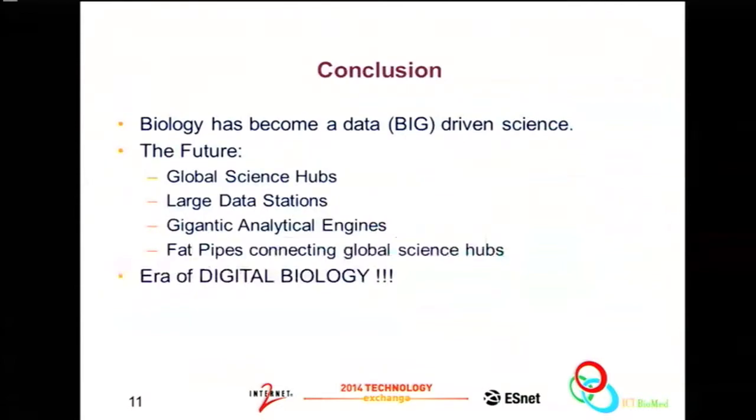So I'd like to conclude my brief talk, which I call: biology has become a data-driven science. I would say, in fact, a big data-driven science. The future is really very bright, where we need to establish global science hubs, large data stations to handle petabytes and exabytes or even probably yottabytes of data, gigantic analytical engines required to process this data, and fat pipes connecting the global science hubs, because we need extremely high bandwidth to push data across the continent to do some kind of analysis. And this is where we come into an era of digital biology.